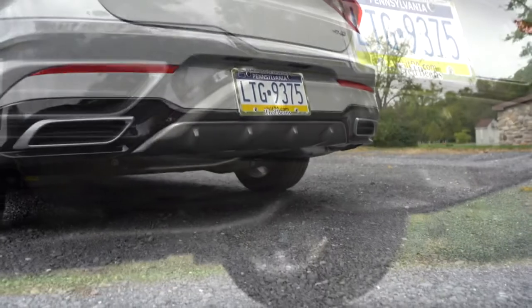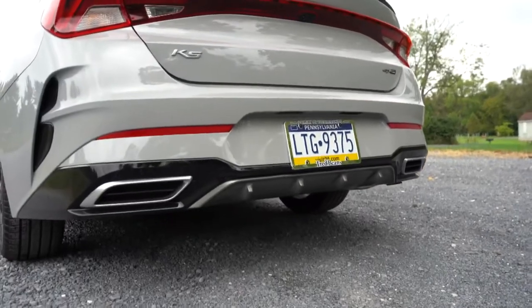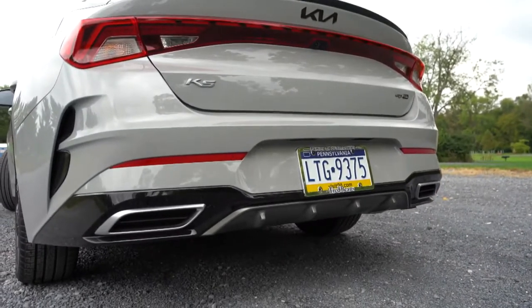So as always, I do believe you guys know what we have to do next. Here is that exhaust clip.